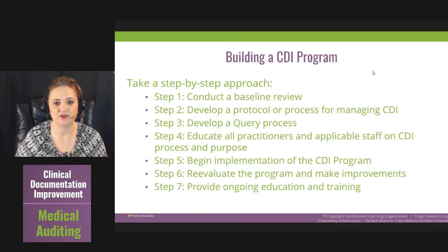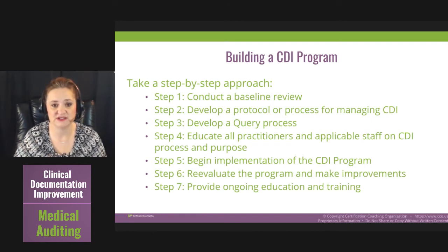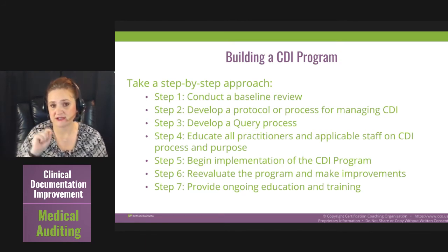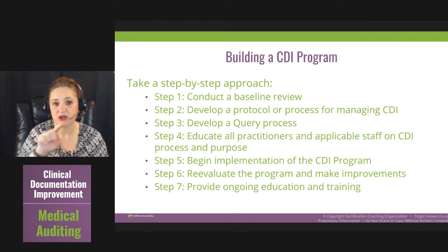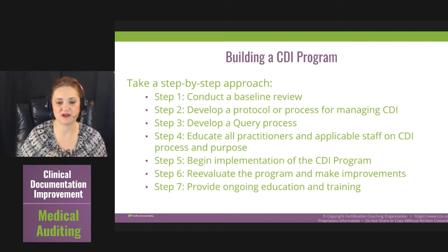Step-by-step approach. What are we going to do first? We're going to conduct a baseline review as the CDI. Then we're going to set some protocols in place to make sure that we can maintain what we've discovered. We're going to develop a query process, in that it's not just you querying the provider, but the provider could be querying you as well. The front desk could be querying the CDI. So we need to get a process in place where everybody can ask questions in a proper format that meets the guidelines for queries, especially when talking to a provider.